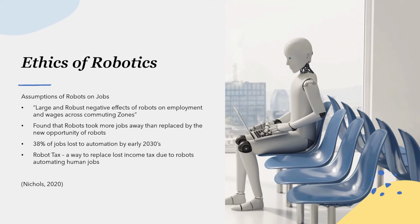The idea is that the lost income from people would be made up by taxing robots, as in you'd be taxing the business for more money in order to make up for that lost income for people not being able to have jobs, right? So there's just different things to think about here when it comes to the ethics of robots. However, let's move to the next slide.